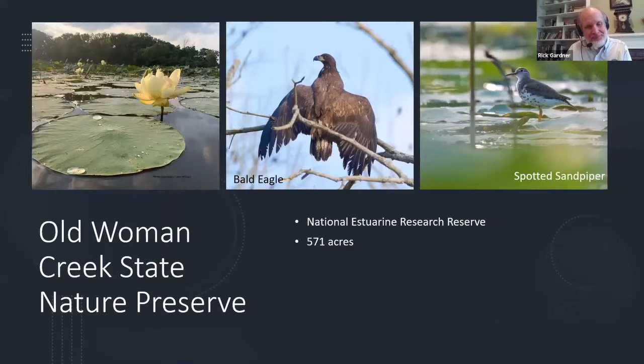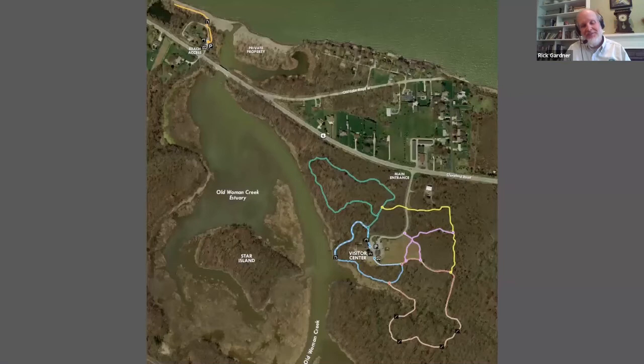Old Woman Creek State Nature Preserve is an estuary, a freshwater estuary. Besides being a state nature preserve, it's one of over 40 national estuarine research reserves. It's 571 acres in size. It has a trail system, and you can kayak and canoe there. It has a barrier beach that closes in during low lake level years, and when the lake levels are up, it opens back up to the lake. The creek water and the lake water intermix and form a new, different type of water chemistry. A lot of studies go on there at Old Woman Creek.